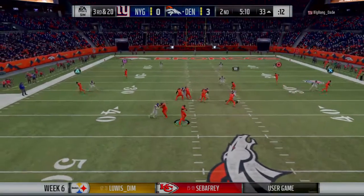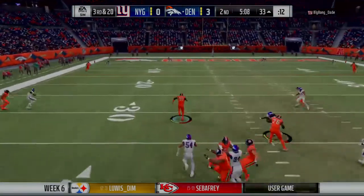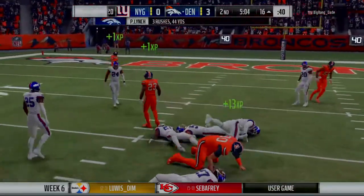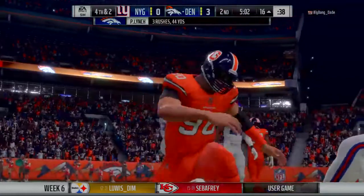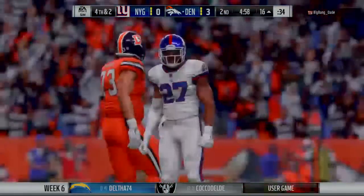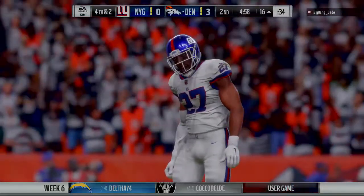Out of the gun, Lynch. Forced out to his left. He's going to run, but he's got a long way to go. And he'll take it down here just shy of the 15 at the 16-yard line. They'll wind up with 17 on that one, but they're still a bit short here for 4th.